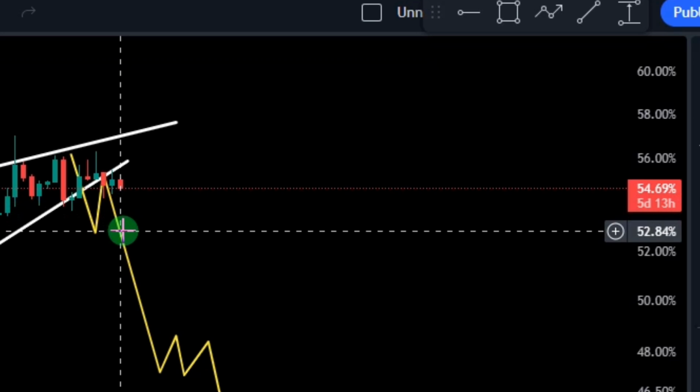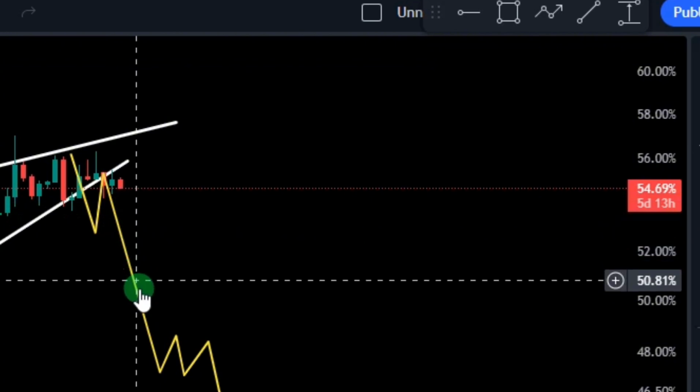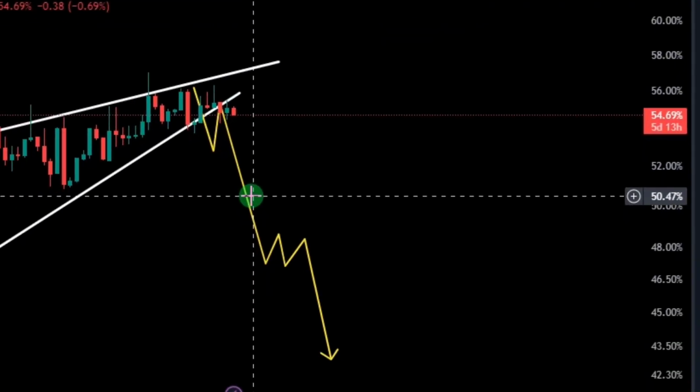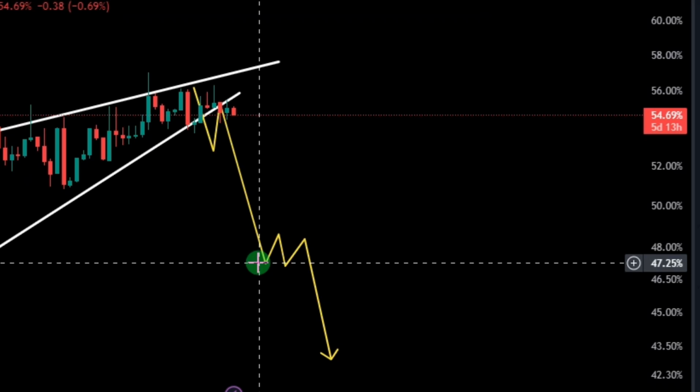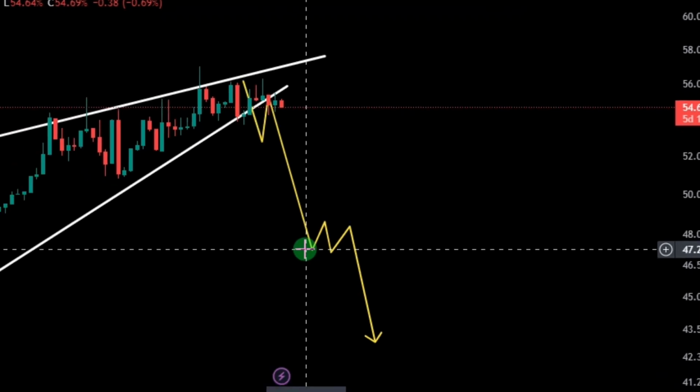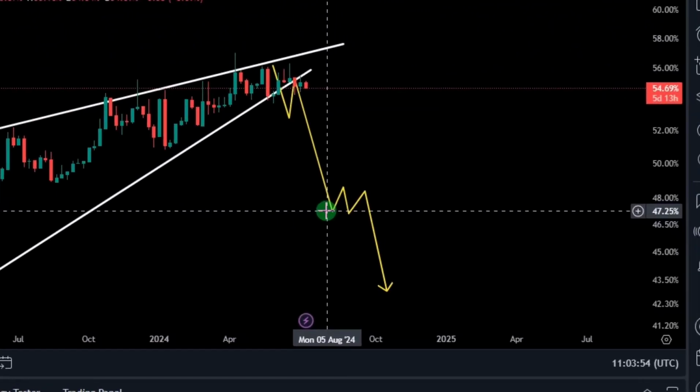That is likely to be the early stage of the altcoin season, and the moment you start seeing the BTC dominance bleed further to 50%, 47%, just know the overall altcoin market should be in a parabolic move by then, and you wouldn't want to enter into the altcoin market by then, to be sincere.